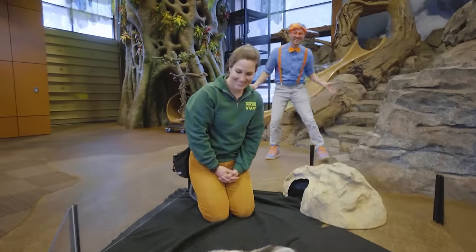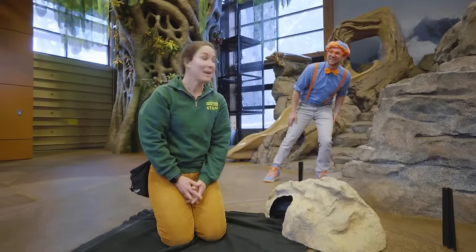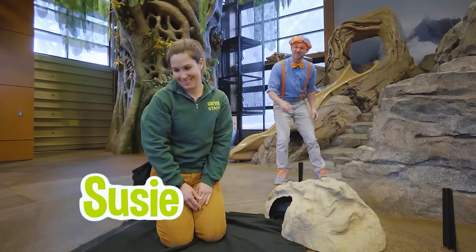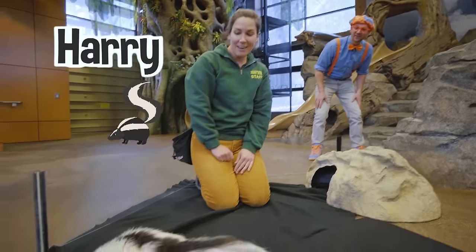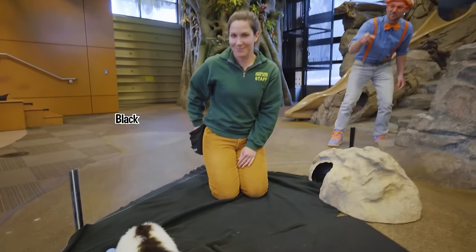Whoa, another great animal. This place is awesome. Hey, what's your name? I'm Susie. Oh, nice to meet you. And who is this? This is Harry. And Harry is a striped skunk. Wow, striped skunk? Yeah, I see black and white.